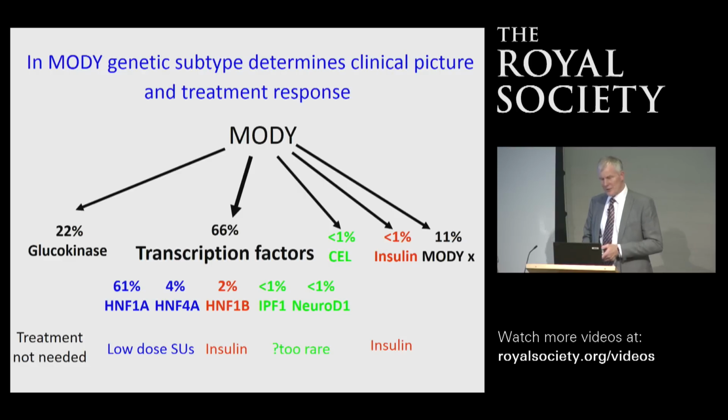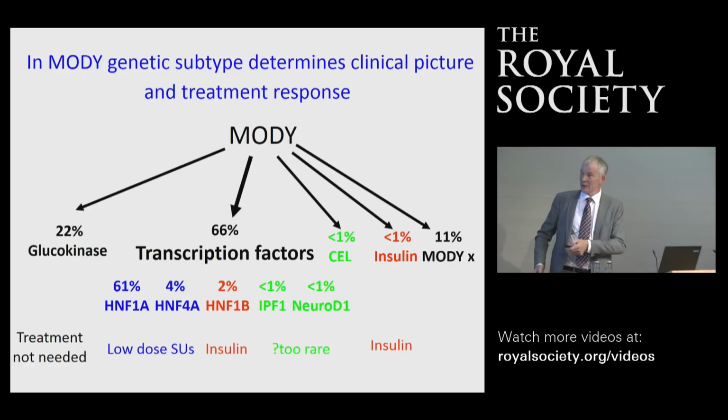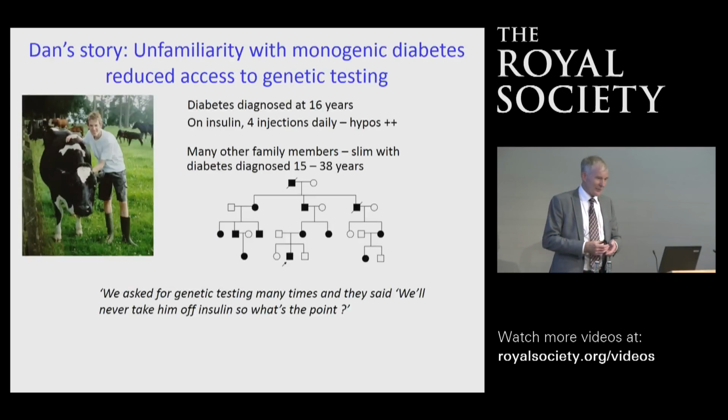And so what you've done is you've taken a clinical group, used genetics to define all the different subgroups, and what you've shown is that it matters because they need different treatment. So the glucokinase don't need treatment at all. The transcription factors need low-dose sulphonylureas. So that looks like a great idea, but this is only 10 years ago.